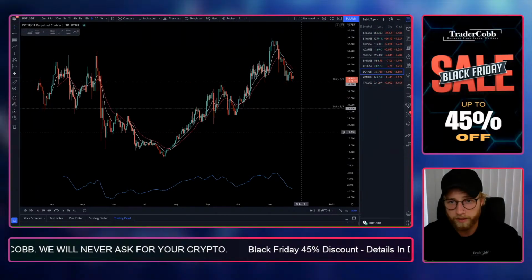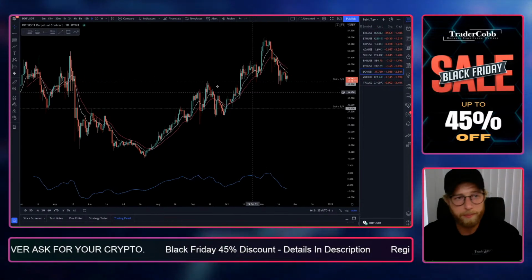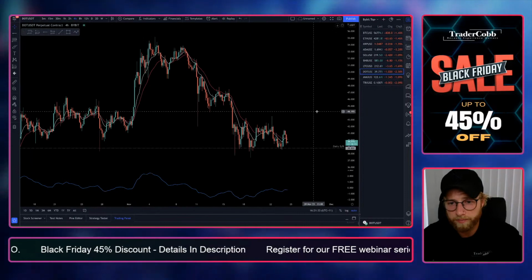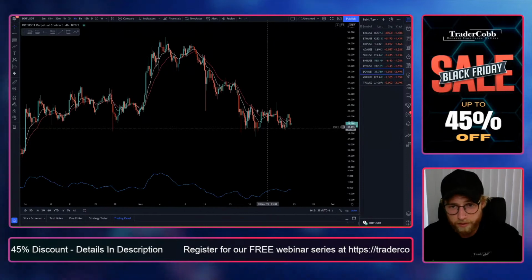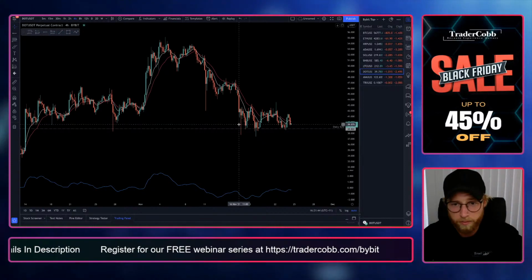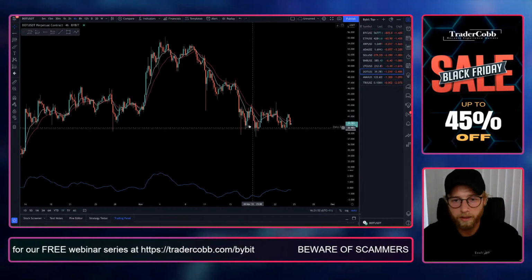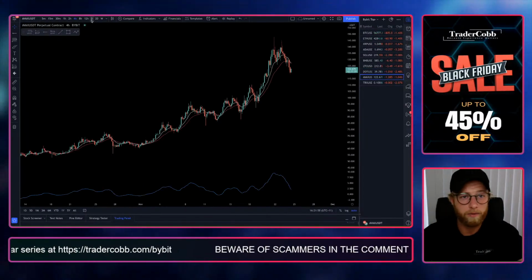The MACD looks very sad. So what would my plan be? I would probably be more open to go short on this, just because the daily does look very bearish. If we have a look at the 4 hour, the 4 hour's very sideways. If you look at this range, it's just moved sideways since the 16th of November. So almost 10 days it's moved basically sideways. And to make money in trading, you need direction. You need it to move. And overall, this is just moving sideways. So it's a skip for me.